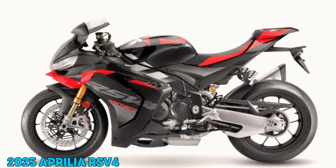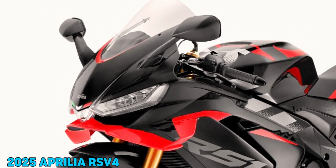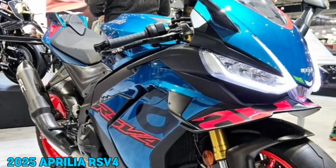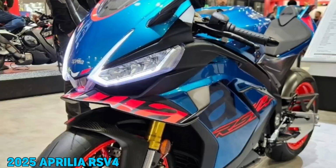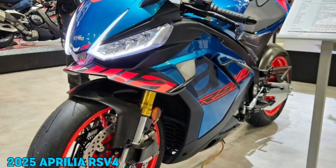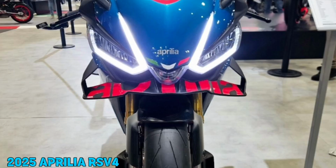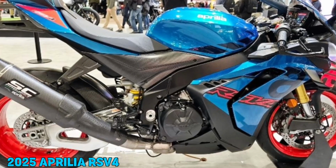The very first iterations of the engine were a bit underpowered, but as the years went on and displacements got bigger, the lack of power went out the window. In this latest guise, the 1100cc, 1099cc to be exact, 65-degree V4 meets Euro 5 Plus standards, and in so doing, is also said to make 220 horsepower at 13,100 revolutions per minute and 92.2 pound-feet of torque at 10,800 revolutions per minute.